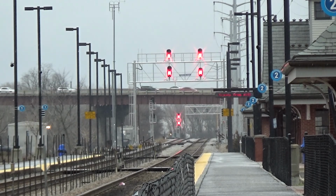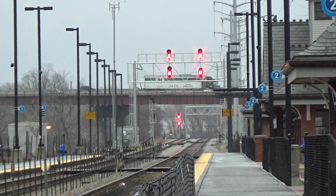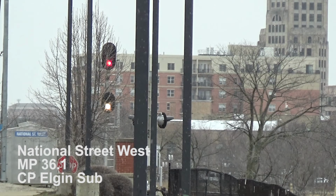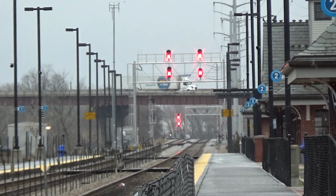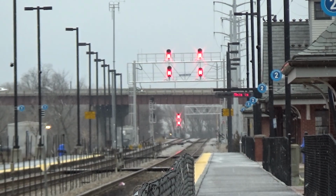setting. What I did not realize was that 2233 terminates here at National Street, and to the north, timetable west, we see the signal is showing restricting. Because this is an absolute signal, restricting is indicated by lunar. The lunar indication on the bottom head tells us the train will be taking the short trip to the yard once it discharges its passengers.